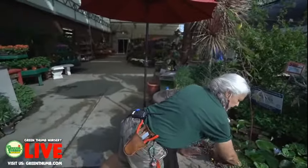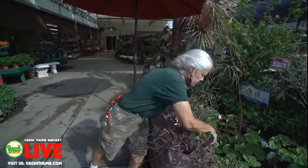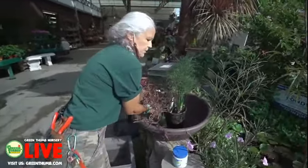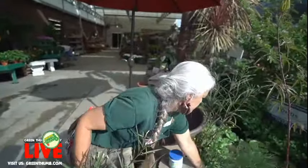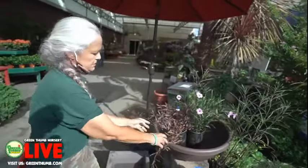Something that's going to head over the edge. This is called hyacinth. So that'll go in there like that. Actually, I think I'm gonna put something with a flower in the middle. I want some little height. So that looks good right there.